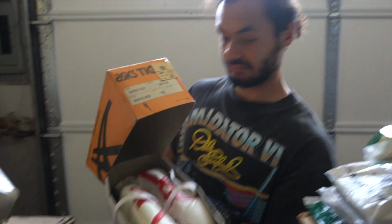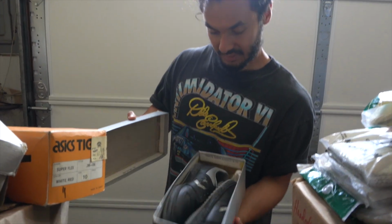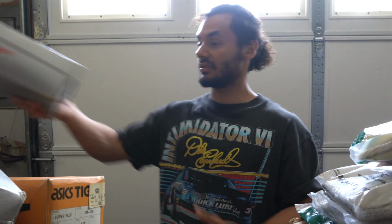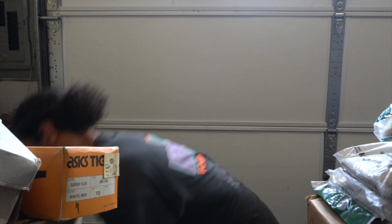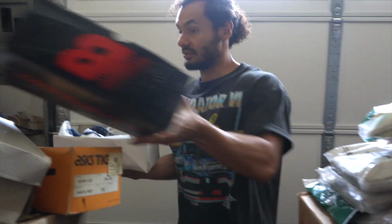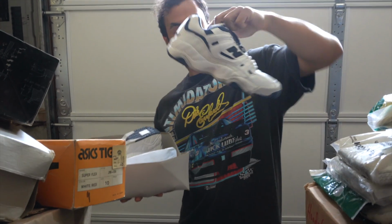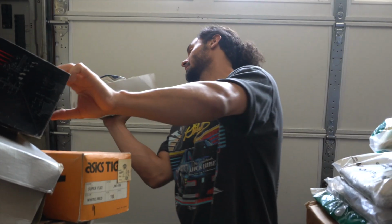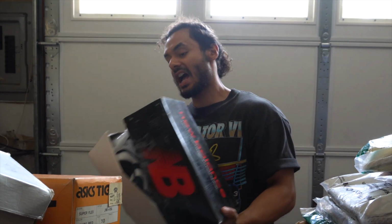I'll take it. Newer box, man. Collectors like the newer box stuff. More Converse. That's like the third pair of those black ones. Here's a lot of work to do. Pair of New Balance. Some old dad shoes. I like those. What size are those? These look a little big. 7 in men. 7. That's my size.